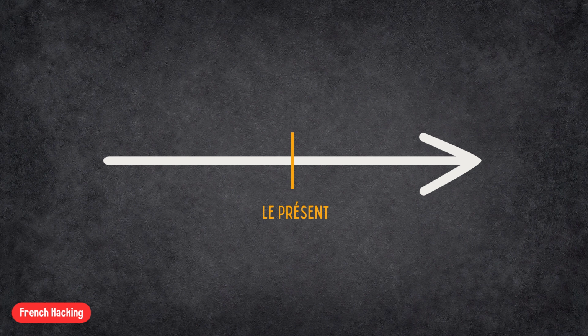Consider this timeline with the present in the middle, the future on the right, and the past on the left. The futur proche will be placed at the right of the present, very close to it, as it is an action that will be taking place very soon.